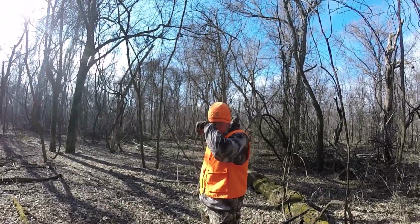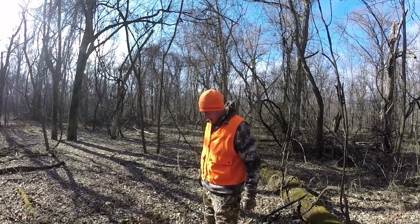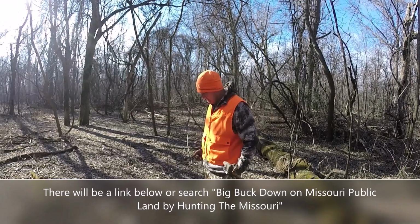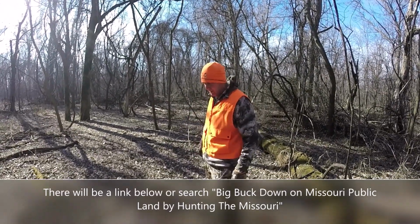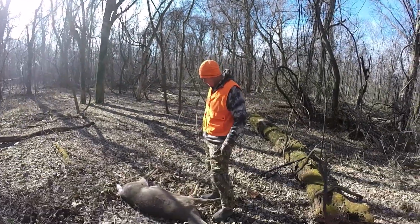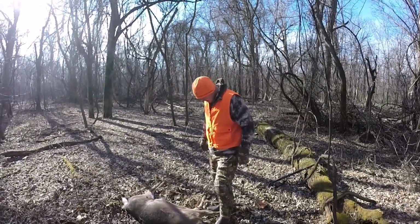I was sitting up here where you killed your buck a couple years ago. You've always seen does come through there and deer come through there on the edge of that bottom. You want to kneel down, make sure you're in the frame?